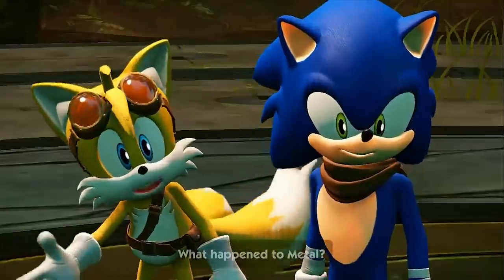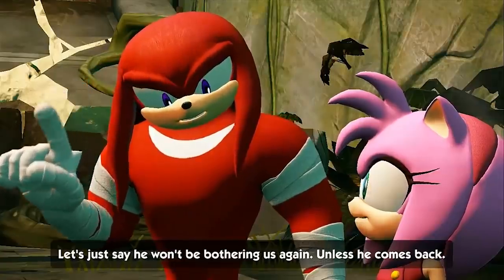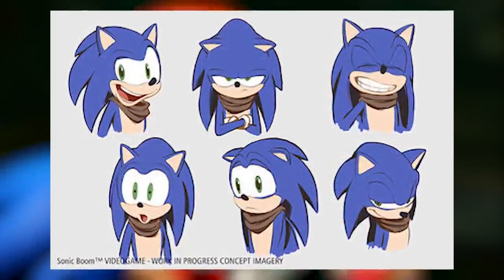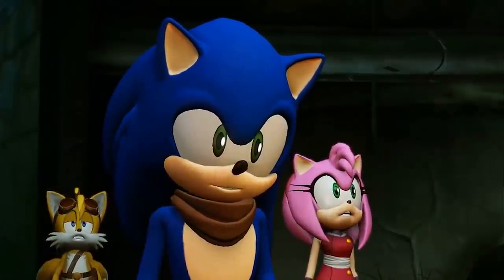I absolutely loathe this game, so it kind of pains me to say that the facial animation in this game is incredible. Just looking at the concept art, you can see that they really tried experimenting with extremely expressive faces here. And to that, I gotta give some big kudos.